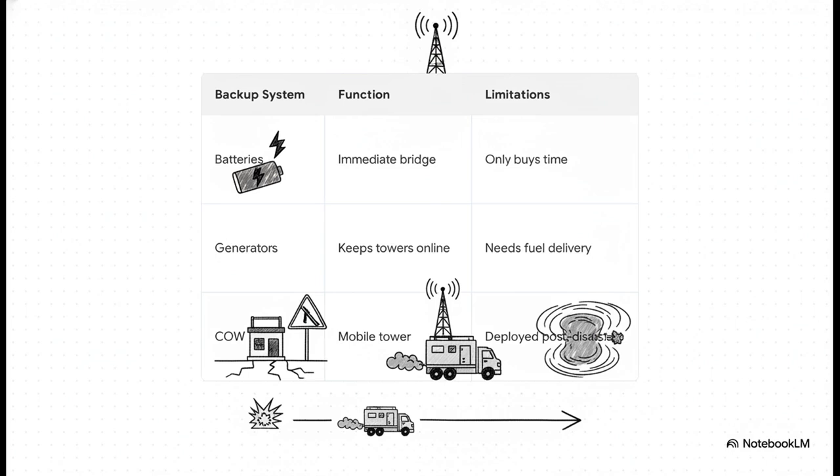Well, cell towers do have secondary defense mechanisms, but they're definitely not infinite. First step, on-site batteries kick in the exact millisecond the grid fails. But they are just a bridge. They often only buy a 4 to 8 hour window of time before going dead.